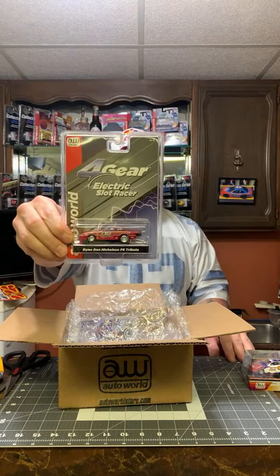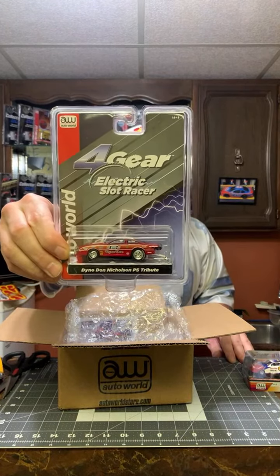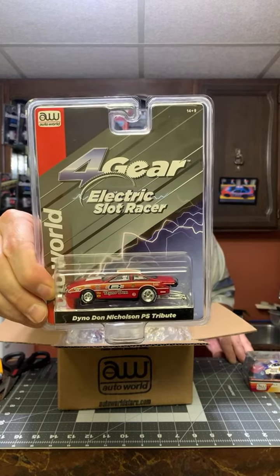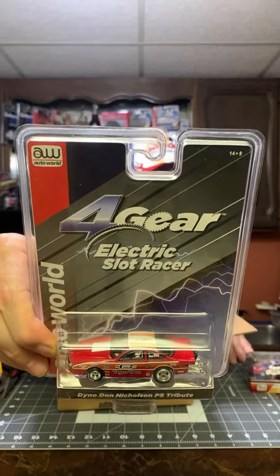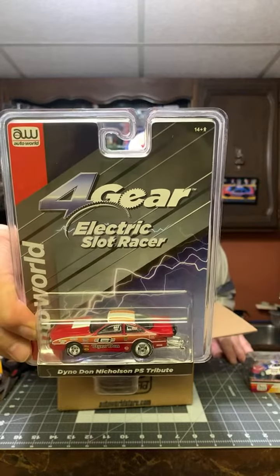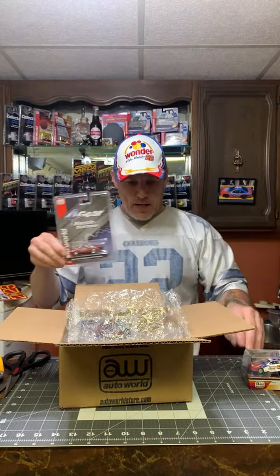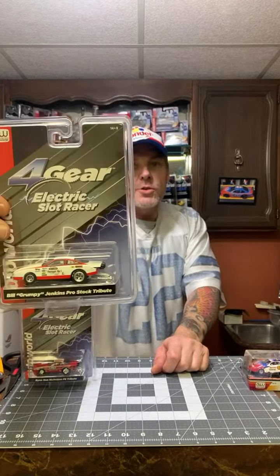So I was lucky to get in on the Dino Don Nicholson PS tribute car. Yeah, Pro Stock, absolutely. Look at lettered tires. I'm talking about them right now, and there they are, lettered tires. Yeah, I picked up that one. And I also picked up this one. It's the Bill Grumpy Jenkins Pro Stock tribute car.